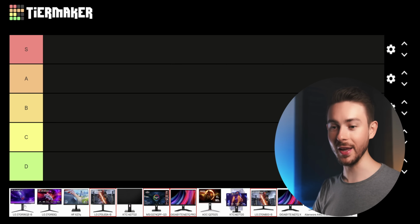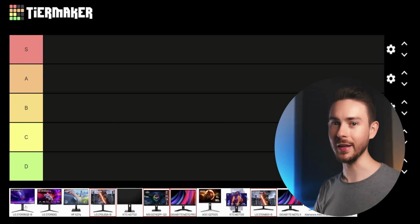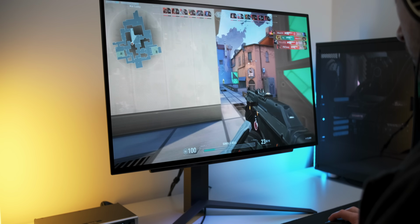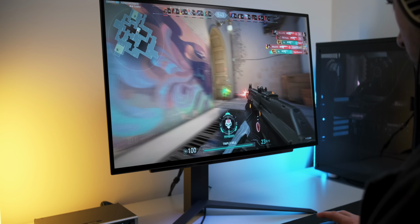So let's start with the LG OLED, which actually is the monitor I'm using right now, and the one I've pretty much been maining since its launch. And yeah, the image quality of the OLED panel is just amazing. Response times are the fastest you can get, and the 240Hz refresh rate is also great.